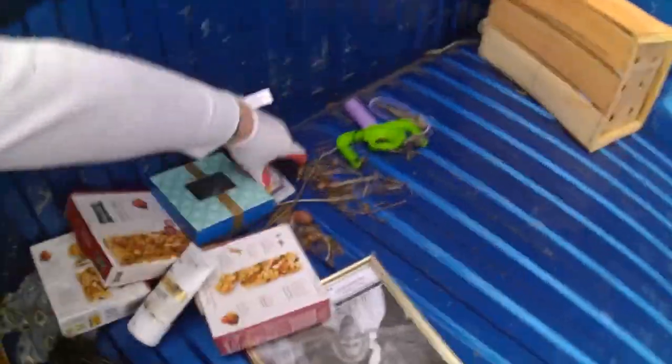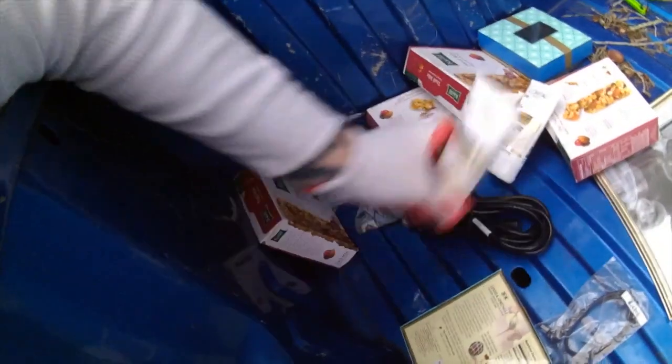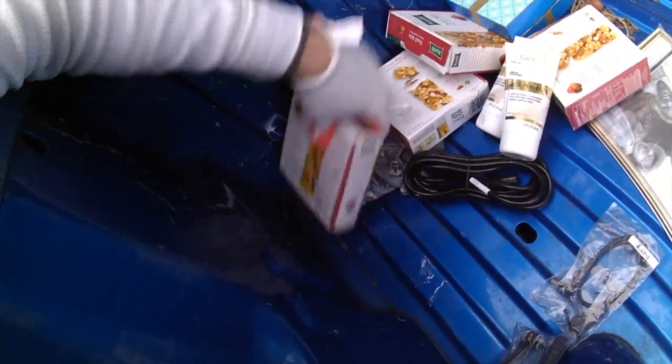So this is actually from grocery shopping last night. I mean, these things are pretty much almost full too. Two boxes of sealed unopened chocolate, still have the plastic on them.